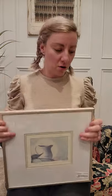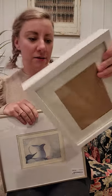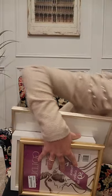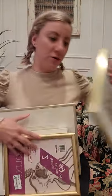And then I find that Wynn's is really good for picture frames. So I just got a bunch of different picture frames, $2 for just a plain white frame. This one is a $1 gold frame. And then this one was $3. It has a mat if I want it, gold frame as well. So that's that. And then lastly is this.